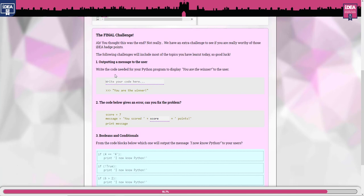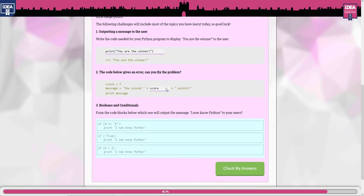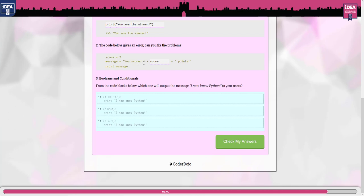Outputting a message to the user. So what we're going to do here is we're going to say print, You are the winner. There we go. You are the winner. The code below gives you an error. Can you fix the problem? You scored plus score. So what we need to do here is we need to do a string. So we do str, and then we do score, S-C-O-R-E, score.